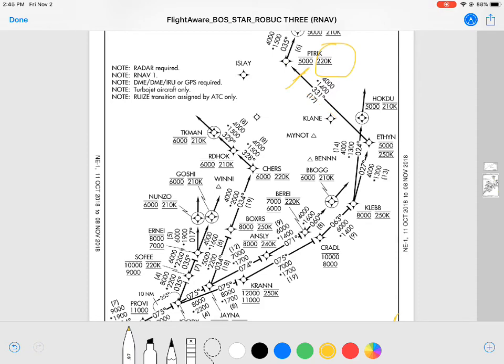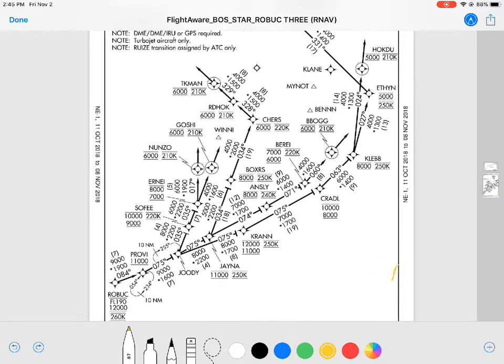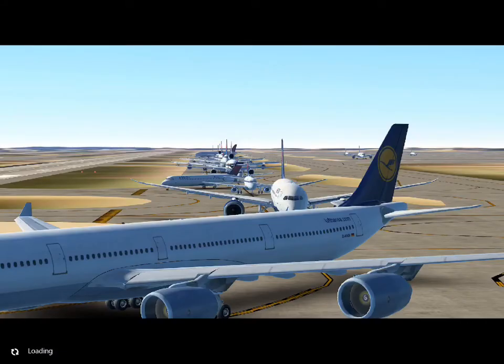So I usually will put in the speed for the following waypoint. For instance, at Roebuck you have to be at 260, so I put in the constraint of 260 for Provi. So this is what it'll look like. I'll show you how to set it up, and hopefully it doesn't crash.